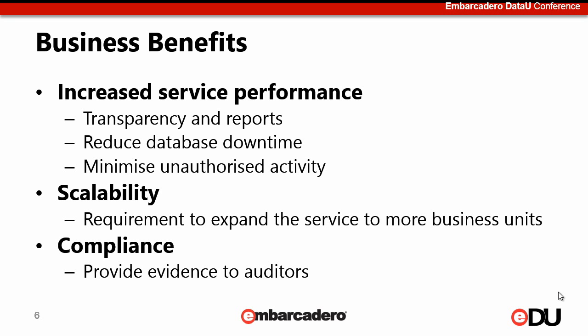Okay, so what do they get out of running this database schema compliance framework? Ultimately, they get increased service performance. So due to the transparency and the report, so the fact that all of the users, whether they're the DBAs, the developers, they know that this automated service is running against the databases. So one would think that, and they do have proof of this, that they're actually minimizing the number of unauthorized database changes, because basically they know that reports are being run and everything is transparent.